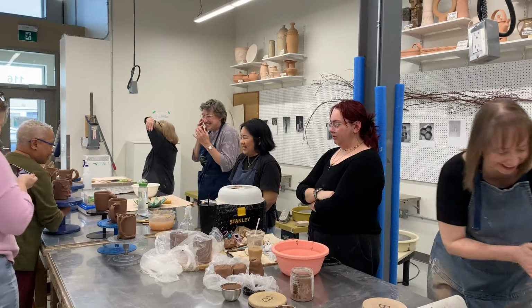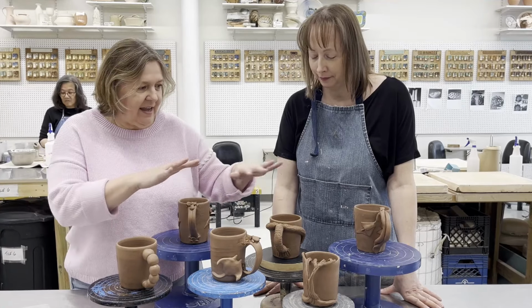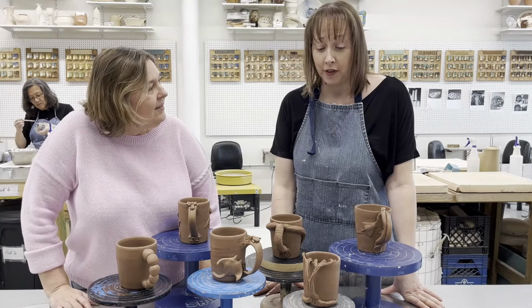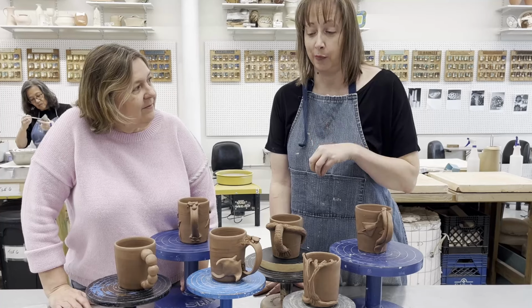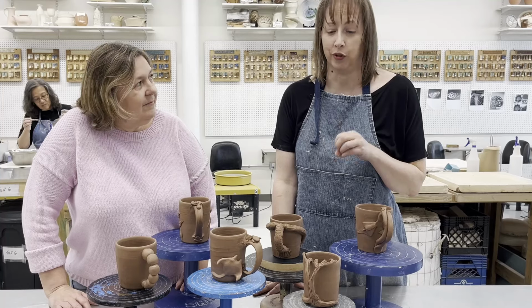So, these are the mugs that our potters all created, the handles. You can see there's a variety of styles and techniques that they used in a bunch of different mugs. So the extra good news is that we are going to finish glazing and clean up all of these pieces, and they're going to be available for sale at our spring studio sale, which is coming up in April.